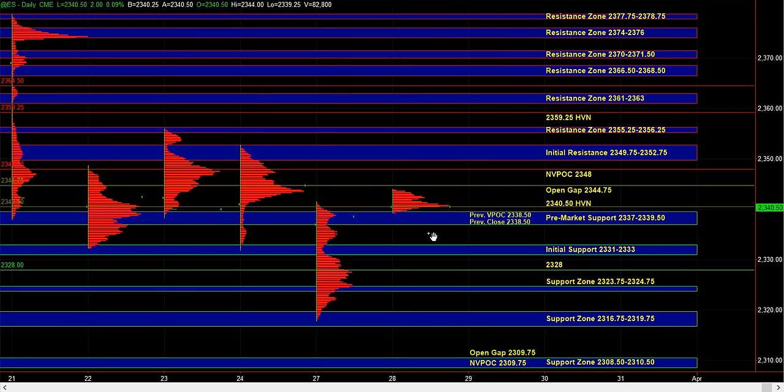So yesterday we saw a failed breakdown attempt, and then in the overnight session we saw ES take out the previous day's high, and now it has been balancing within a range. So heading into the open, we are going to give the benefit to the buyers because of the larger pattern of the failed breakdown from yesterday.